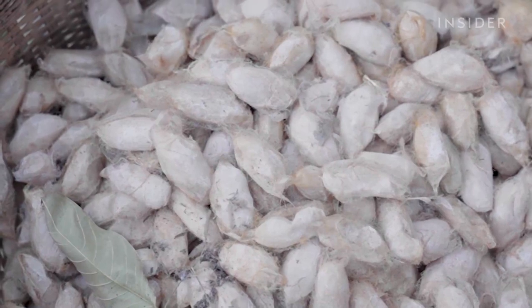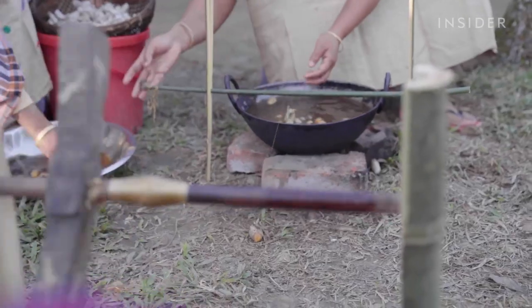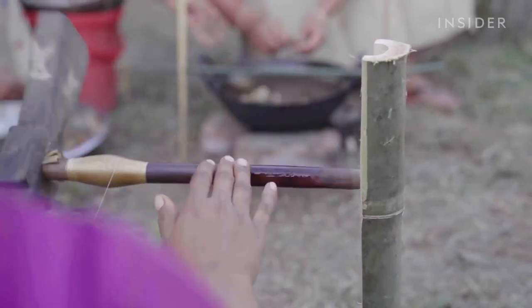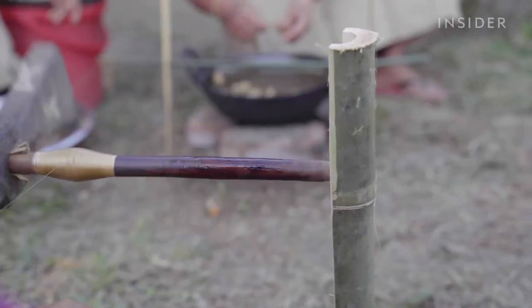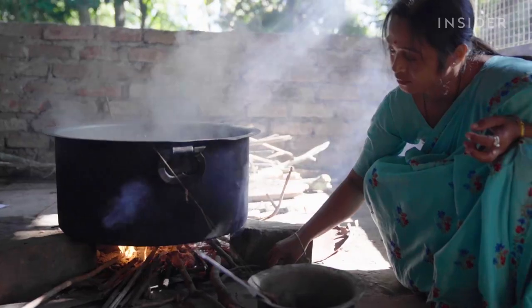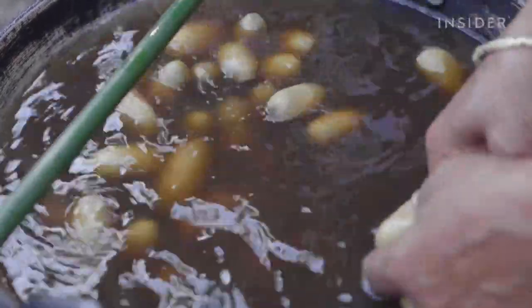To produce 1 kilogram of Muga yarn, Monica needs 5,000 cocoons, which is enough for about 5 saris. And that 1 kilogram could take her a week, because to make the yarn, she needs to reel the golden thread, a process that demands special care. Traditionally, the Assamese add dried banana peel or paddy thatch ash to the mixture, which degums the cocoon and gives the thread a better sheen. And when it comes to Muga, the shinier the silk, the more valuable it will be.